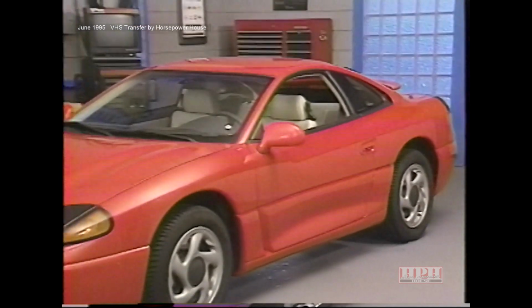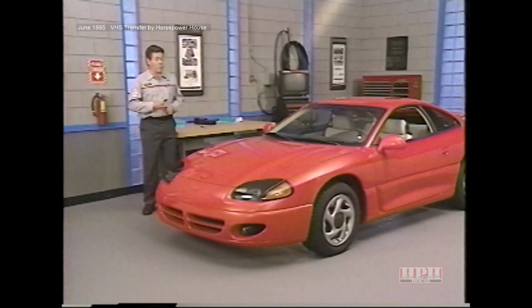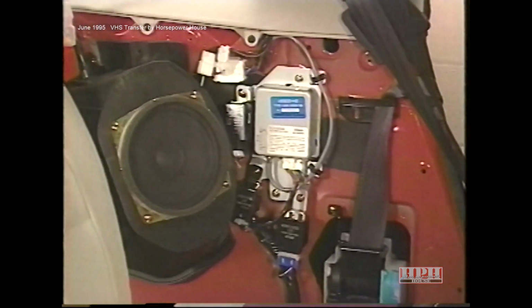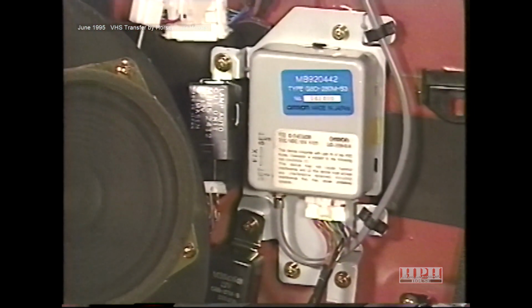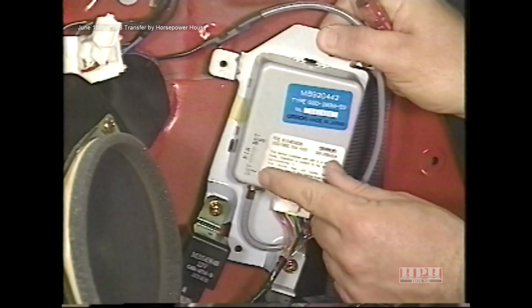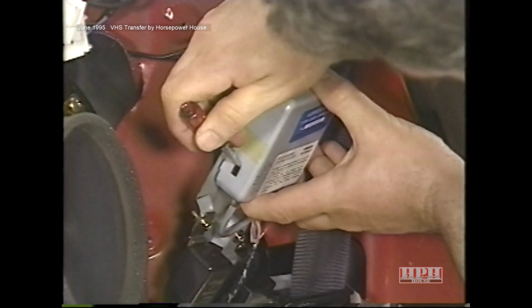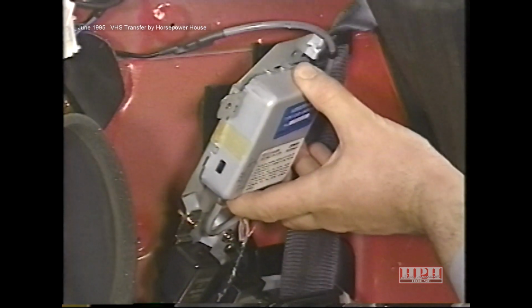Programming a code on the Stealth is unique because a switch on the receiver module must be set to accept the code. First, access the receiver, located behind the left-hand rear quarter trim panel. Notice the 3 switch positions on the receiver. Place the code programming switch in the Set 1 position.